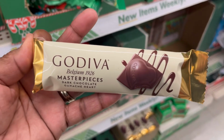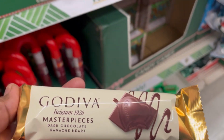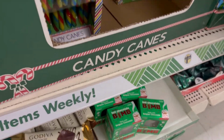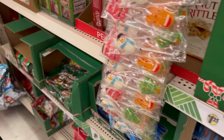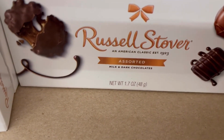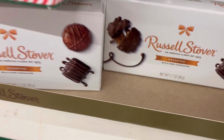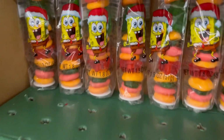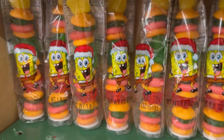Okay, Godiva. Yeah, that's genuine good chocolate. And it's dark chocolate. Yeah, I said it. Uh-huh. What else they got over here? Russell's. Okay. Small box. $1.25. Okay, I get it. Crabby patties.